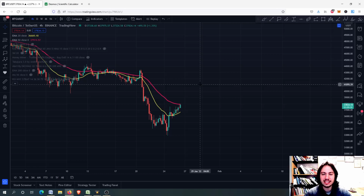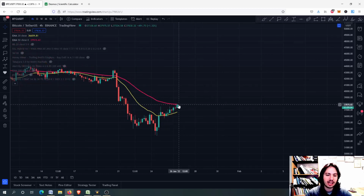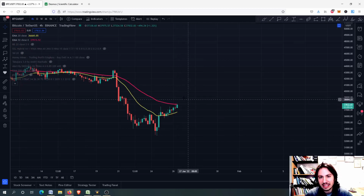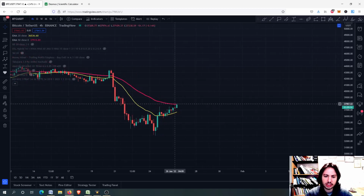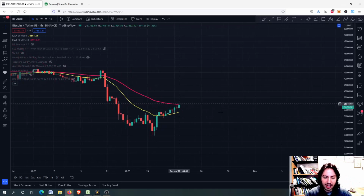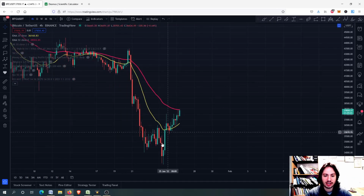Let's go quickly into Bitcoin. Right now we are on the 50-day exponential moving average. If you remember, we talked about the 38.5 to 39k Tether USD right here, that it will be the most important target out of everything. Okay, we are very close to see if we can manage to go above the 50-day exponential moving average and get even higher. For the time being, Bitcoin has gone up a little bit over the last few hours.